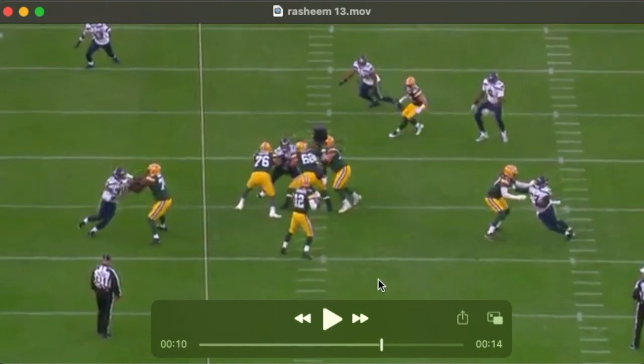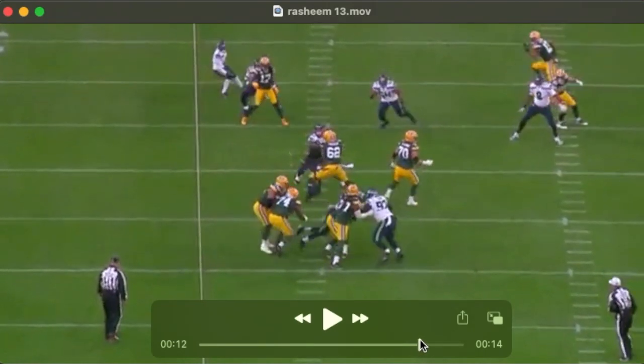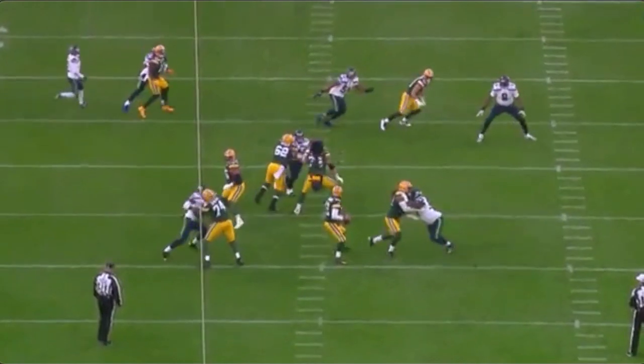One of the things I wrote down is he has a really, really smooth or explosive transition once he disengages. Right here, he basically uses 2 hands to just shove the tackle aside, and you'll be able to see it better at a fast clip. But he's very explosive once he gets off that block right there.